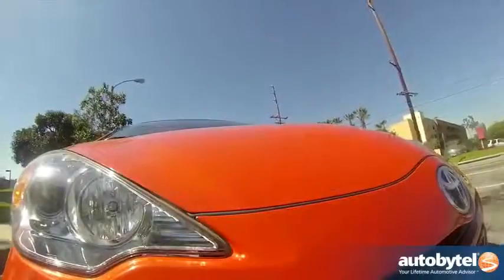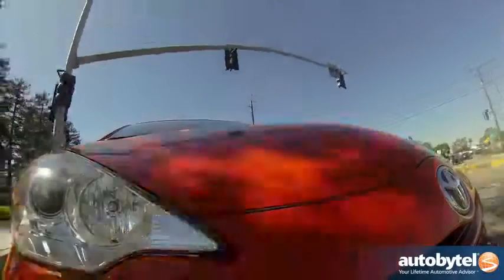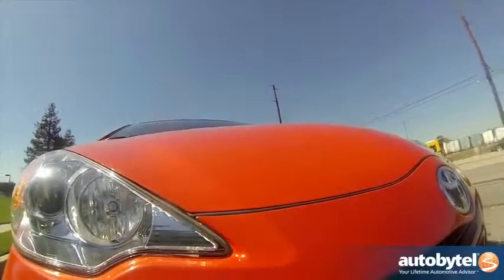One of the things the Prius C shares with the Prius is the CVT transmission, which we're not big fans of, but it does help with fuel economy. As mentioned, acceleration is quite a challenge. It's kind of noisy, and you're lucky to get to 60 in 12.5, 13 seconds.